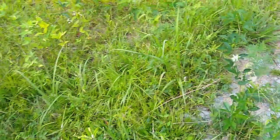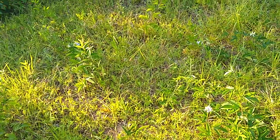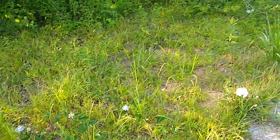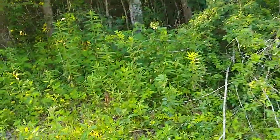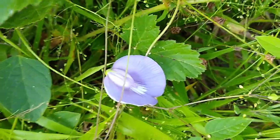And the cool thing about passion flowers is, let me find one. Hold on. They're green, so it takes a while to find them. Here's another one. Okay, here's a good example. Here's another one right here. This is interesting. I just saw this, it's new. I don't know what that is. It's very beautiful. Wow. So, here is the cool thing about passion flowers.